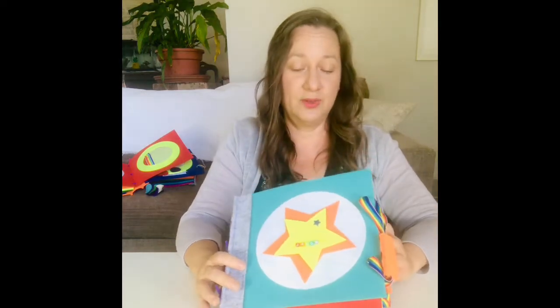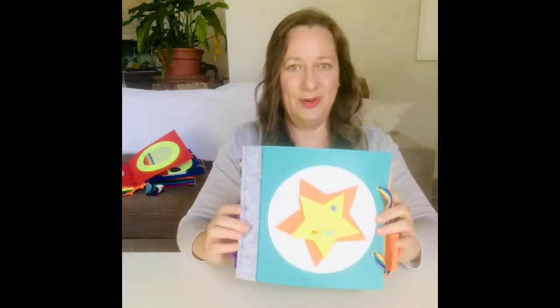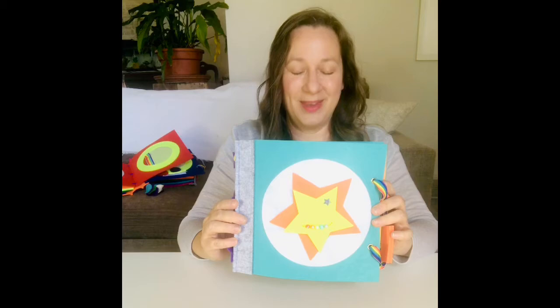Because you can swap out the pages, you can add in new pages as they grow and add on new, more challenging activities. Or you can also just share between siblings or friends. If you have a couple of friends that have books, swap between the two of them. It's a great way to make use of these books.